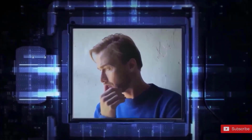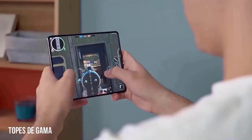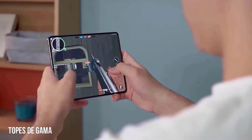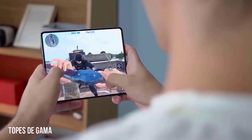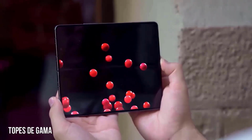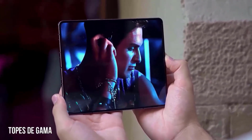Now, not many people were talking about it, but the cameras on the Z Fold 7 are practically confirmed, and allow me to give some useful information. Given the performance of the Galaxy S25 Edge's 200-megapixel main shooter, I believe the Z Fold 7 will perform admirably with the same sensor. We learned more about the demo units of the Galaxy Z Fold 7.